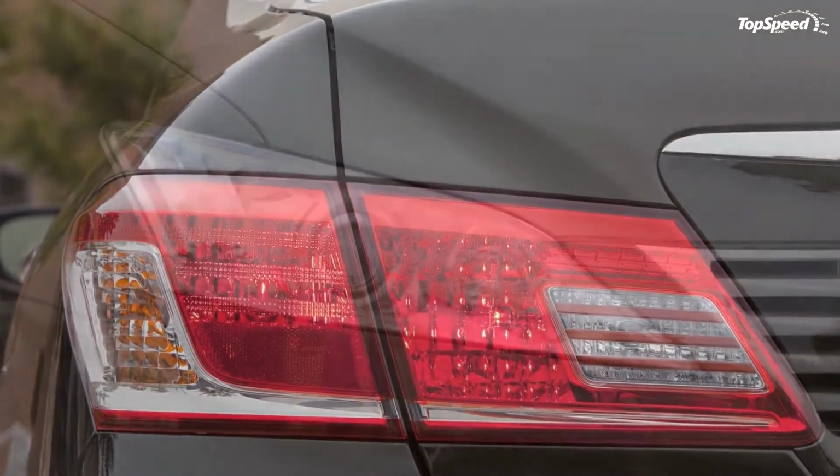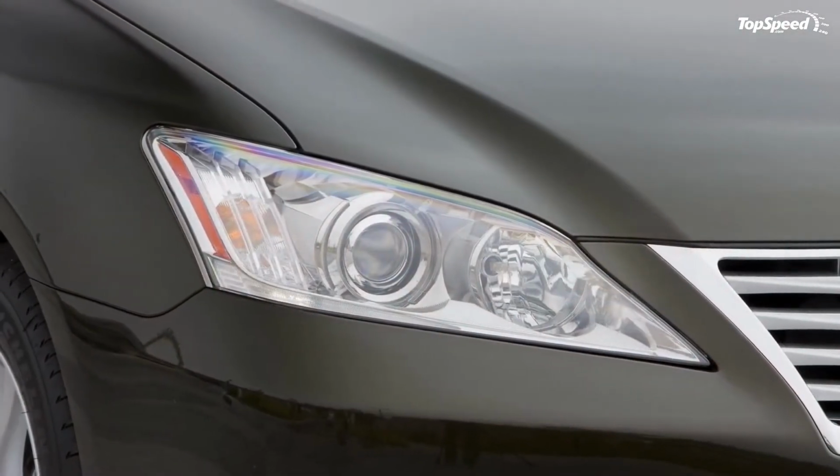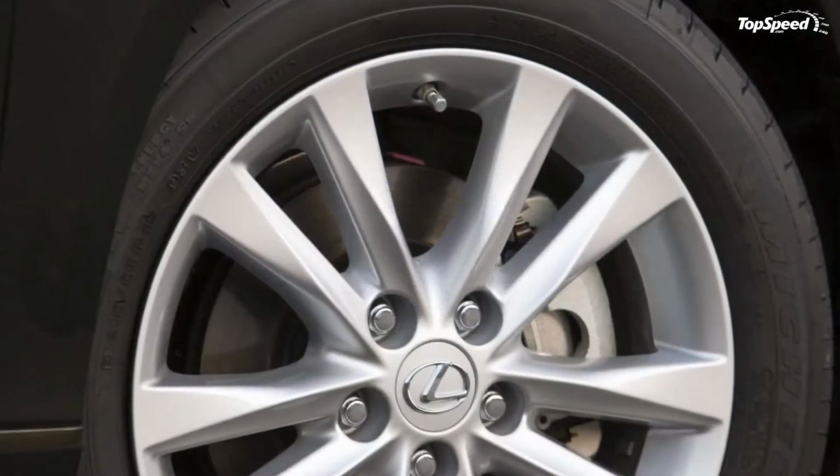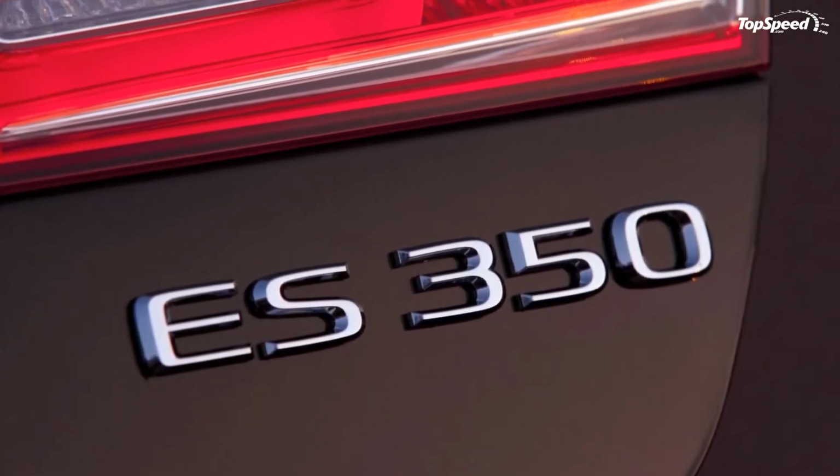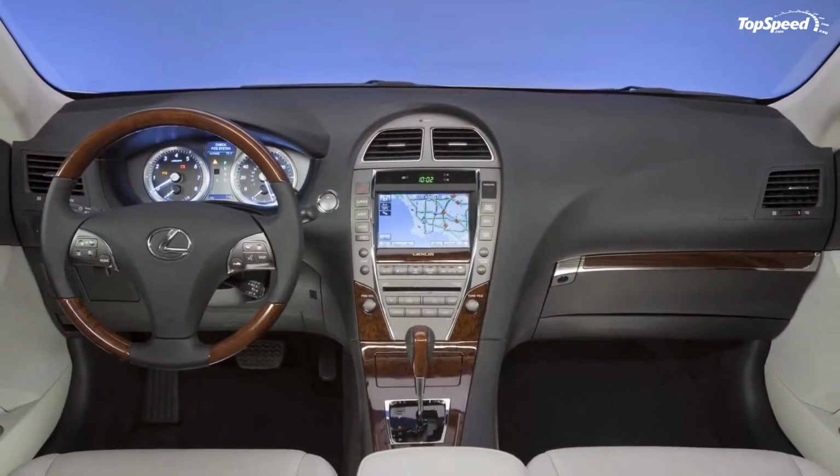Standard 17x7-inch aluminum alloy wheels with a new split 5-spoke design carry 215/55 R17 all-season tires. A full-size spare wheel and tire is available.